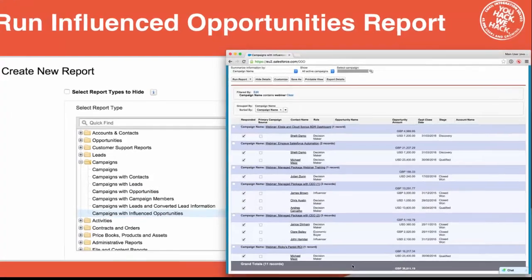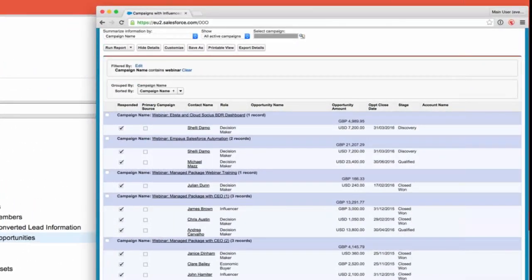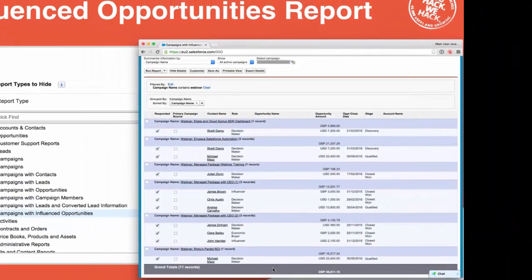Now the important thing here is you'll see at the top, Shelley Damo exists twice. And just below Shelley, you've got Michael Maz, and he's there at the top, and he's also there at the bottom. Now, if I was to expand campaign influence out across all Ebsta campaigns right now, you would see the same person appearing on 5, 8, 10, 15 different campaigns. Because of the influence of all the different campaigns, marketing does not work in silos. Campaigns do not work in silos.